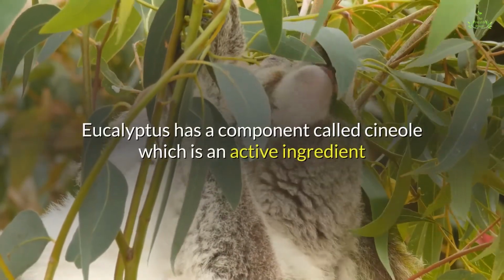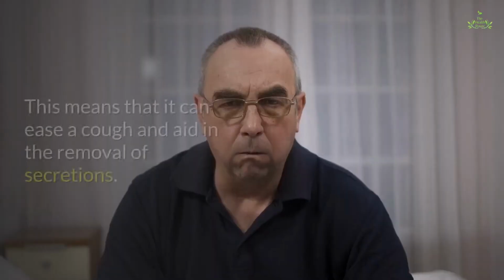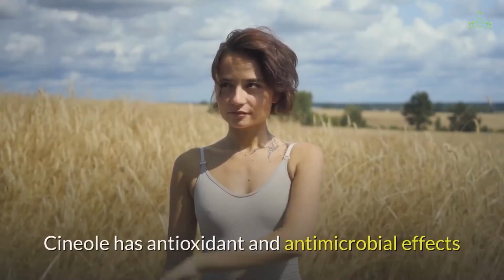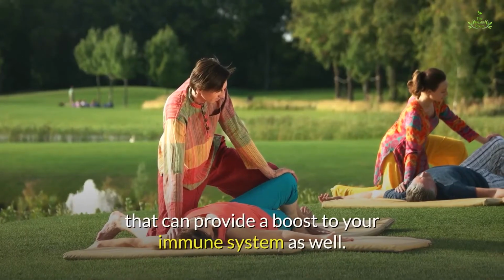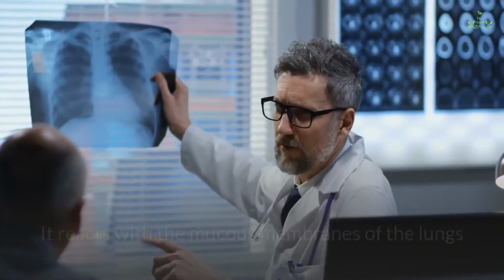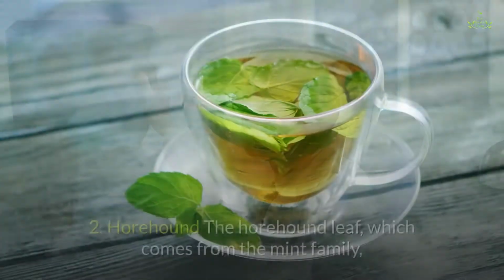Eucalyptus has a component called cineol, which is an active ingredient that works as an expectorant. This means that it can ease a cough and aid in the removal of secretions. Cineol has antioxidant and antimicrobial effects that can provide a boost to your immune system as well. It reacts with the mucous membranes of the lungs and helps loosen up secretions so that they can be coughed up more easily.